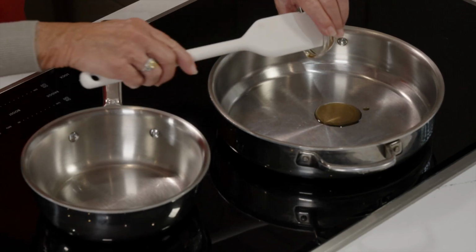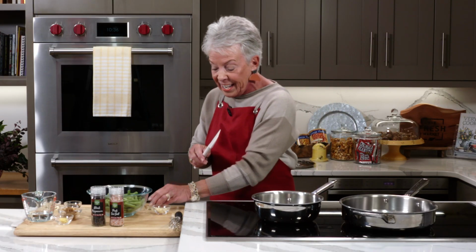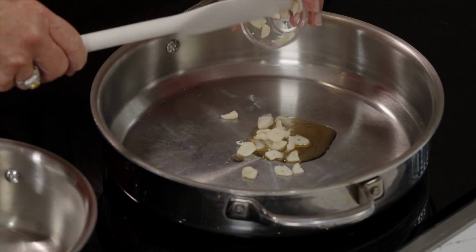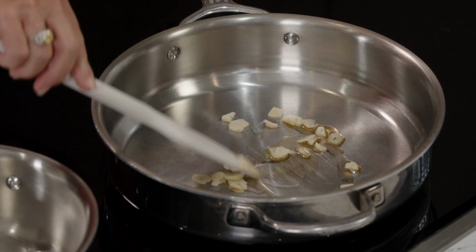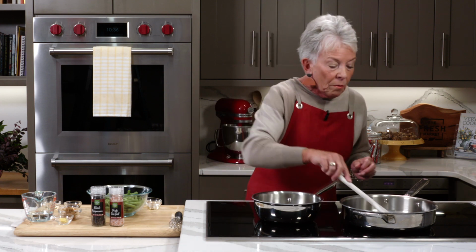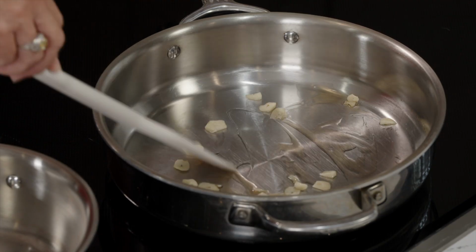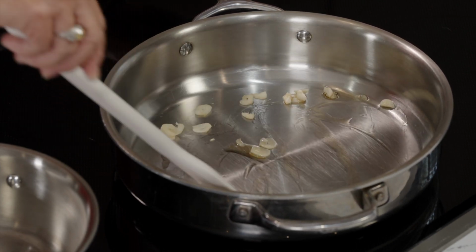And you know, I love the flavor of that, but I also love the aroma in the kitchen. And then I've taken a garlic clove, and instead of mincing it in my little press, I've just sliced it very thinly. So these are going to saute for just a few minutes, just get those kind of limp just a little bit, and then we'll add the green beans to that.